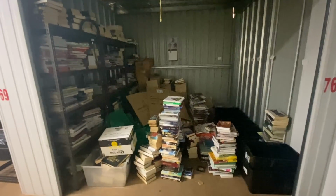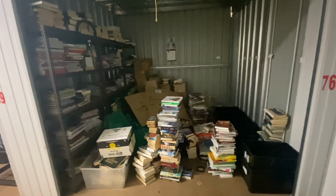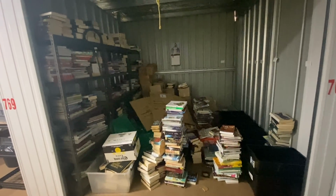Now over here, this is my death pile room. I have to actually turn the camera around. Now look at my death pile room. I mean, I can't even walk in there. So if I bring in another haul, I wouldn't even have room to put it.